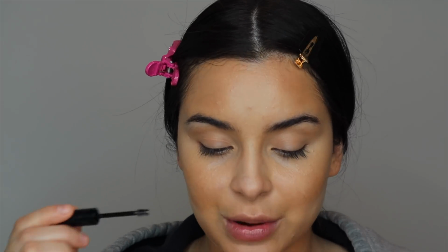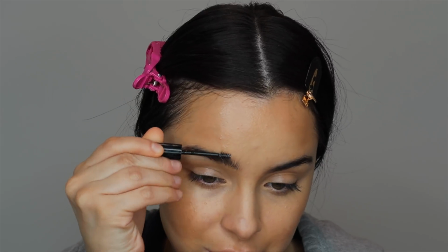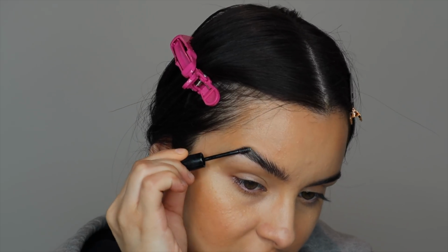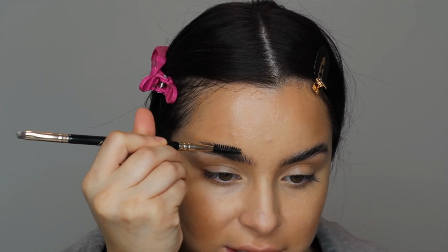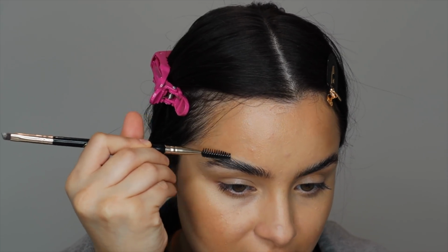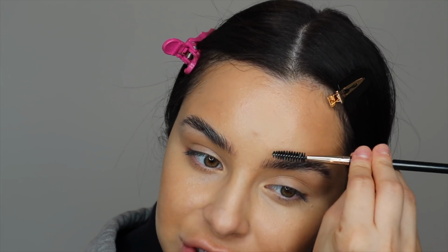So this is my NYX brow glue, and I'm not gonna lay them down all crazy like I usually do, and just make sure that they're laid up, but we're not gonna do the whole structured situation that we always do. And then I'm taking my spoolie. This is the LA Girl 207 brush, and I'm gonna be taking the spoolie side and just lightly shaping them. Notice I'm not going crazy with the shaping, I'm just making sure that they're laid down.